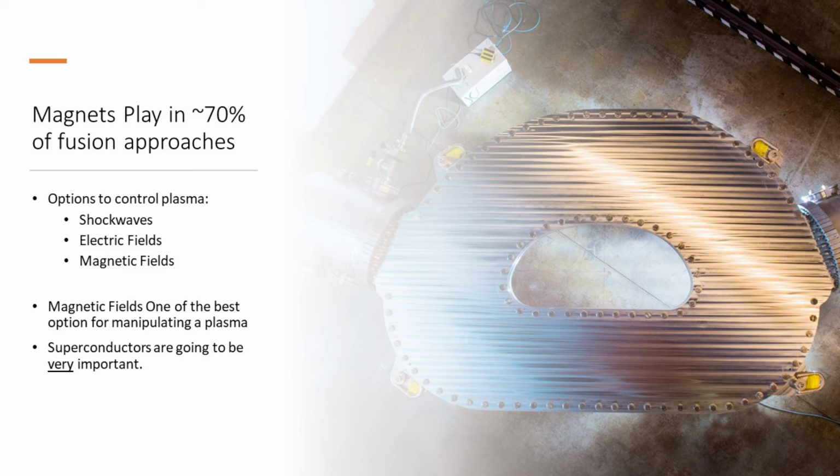You can also use magnetic fields, and magnetic fields are probably your best option because the energy density in a magnetic field is just so much higher than the energy density in an electric field, which means you can hold hotter, denser, better performing plasmas in a magnetic field.